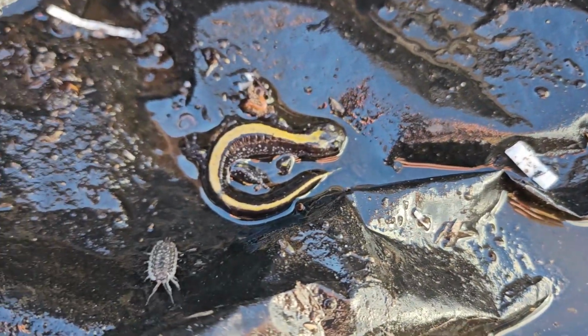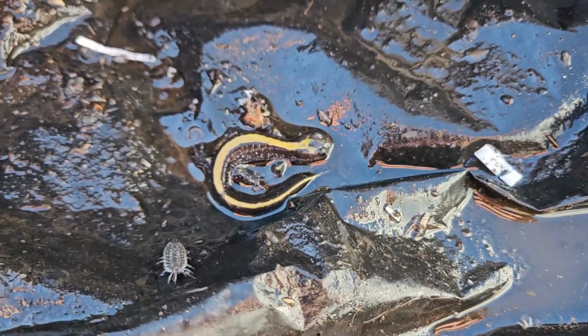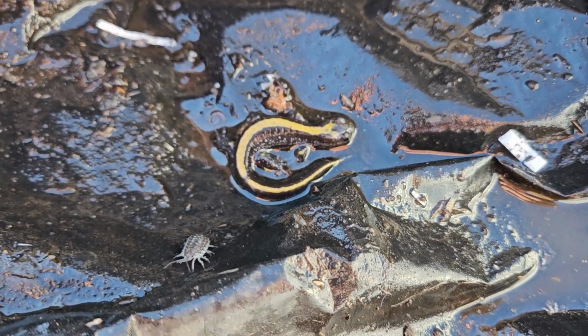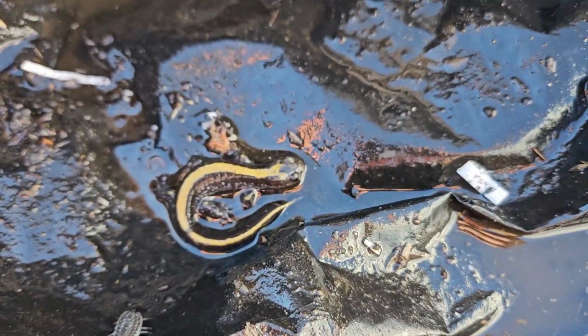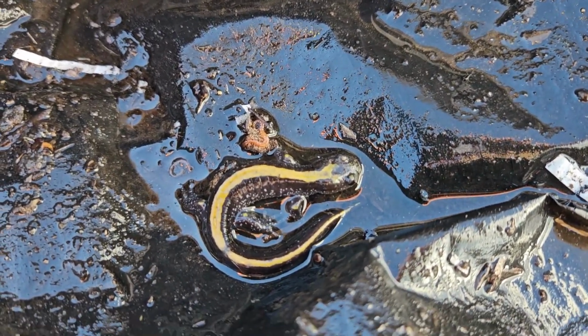But yeah, they like these wet places to stay wet. So I'm probably gonna relocate him underneath that pile of wood over there. I imagine that'll be a good spot for him, because that's where I've found them once before. Because in these little wet places, there's lots of little insects and worms and stuff, which is what they like to eat.